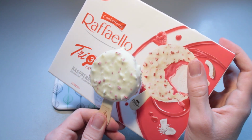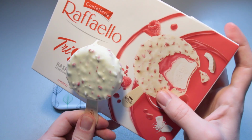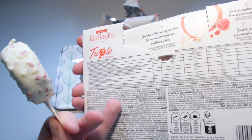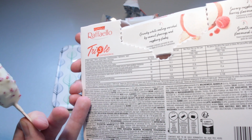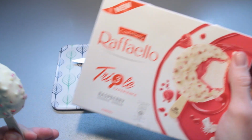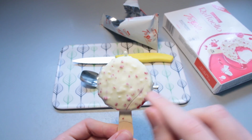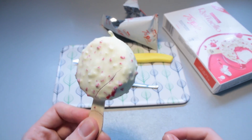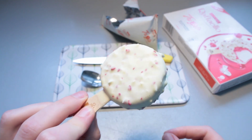Color-wise, it is slightly more yellow in person than it is on the package itself. These little, what I assume to be freeze-dried raspberry pieces. Are they freeze-dried raspberry in berry-flavored sauce with coconut-flavored coating and raspberry sprinkles? Okay, let's call them raspberry sprinkles then. Yeah, it's evenly coated with that. It's broken here. It's got that little chocolate nipple up top where it hangs from the machine, I assume. But looks-wise, I have to say it is all right.